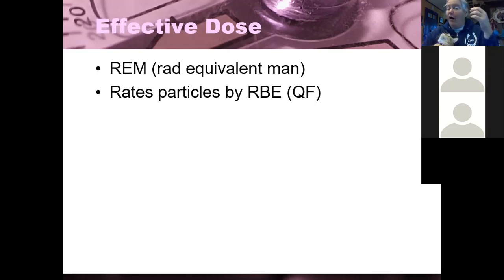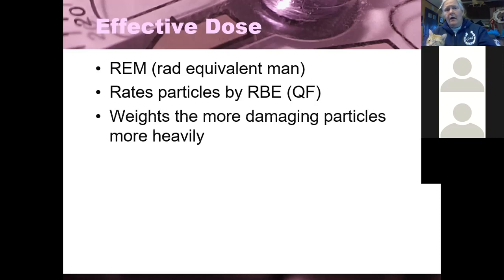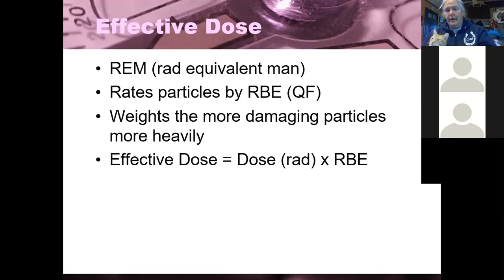So for example, an alpha particle has a quality factor of between 10 and 20, depending on how fast it's moving. The faster it's moving, the higher the number. Whereas a gamma ray has a quality factor of 1. So the equal amount of rads is 20 times more damaging if it's done by alpha particles than if it's done by gamma rays. Does that make sense, I hope? So it weighs these particles more heavily. And so you just take your rads and multiply by your scaling factor for that particular particle. You just look it up.